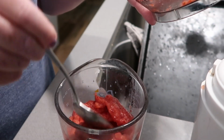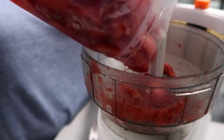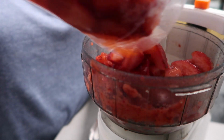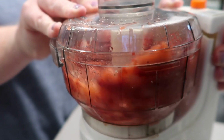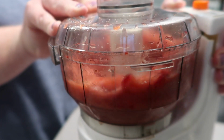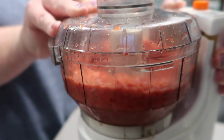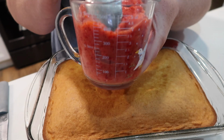Oh, yum. Very good. But maybe a little bit thinner is usually how it is when you buy the container out of the frozen section at the grocery store. But it worked perfect anyway. So I'm just going to continue pulsing these in my little mini food chopper until I get them all broken down. And then you are going to move into the next step of this recipe.